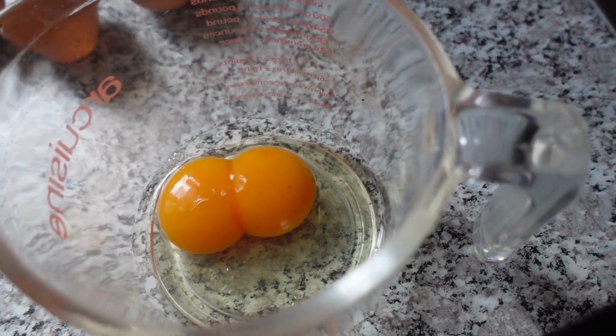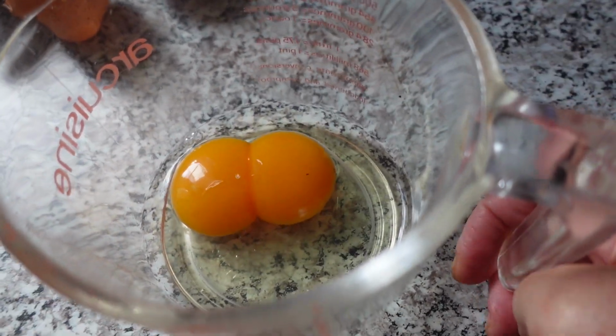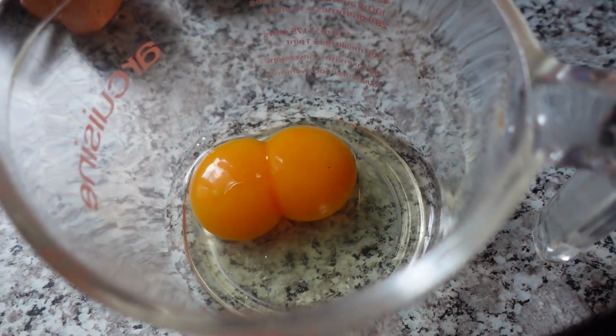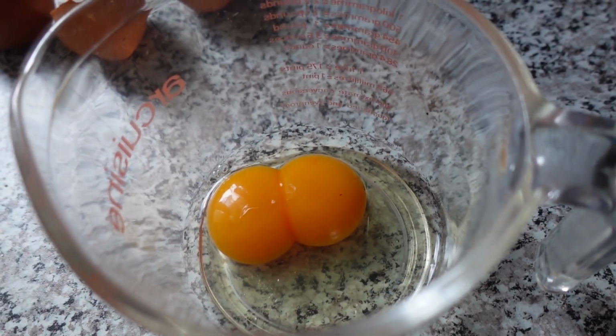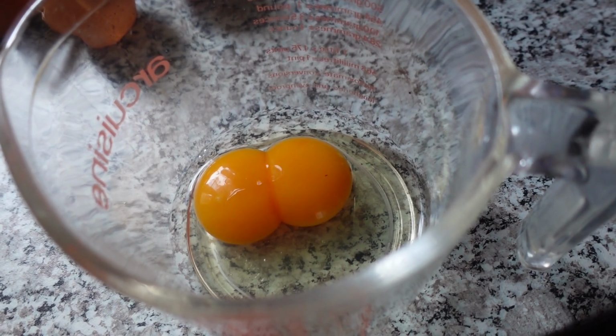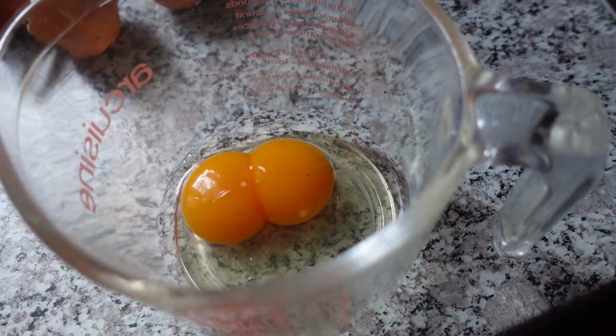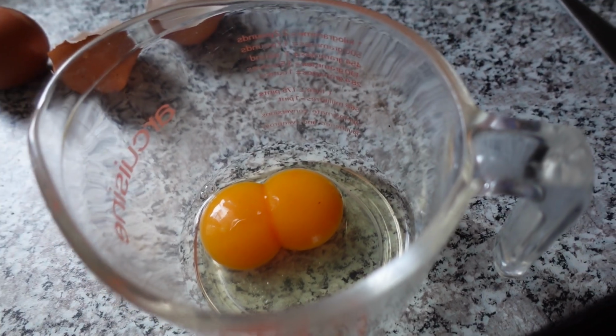I've just opened this egg and it's actually a double yolker, but the two yolks are joined. It's our first double yolker, and I've not seen one like that before, and we've kept chickens before, ducks, geese. Strange.